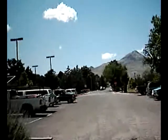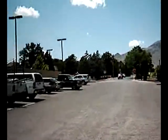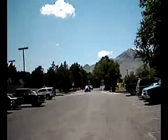Up that road there, that's Canyon Road, and you'll have to remember that road for a future episode. We'll wander up there in another week or two.